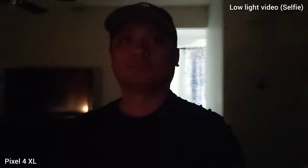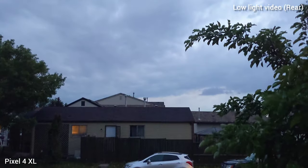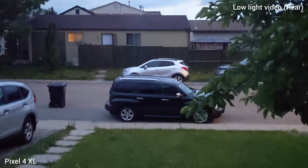Next is low light video recording on selfie mode. I don't see any difference, both are noisy, but I think iPhone 13 Pro Max provides more information on darker areas. While on rear camera video recording, Pixel 4 XL has this weird bluish or purplish tone, while iPhone 13 Pro Max is just great. It shows more information and colors are spot on.